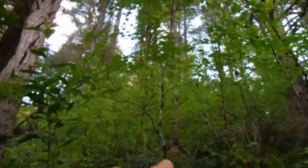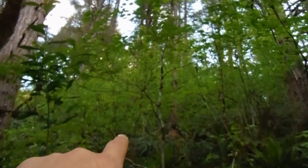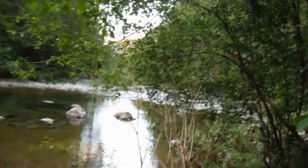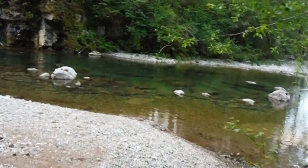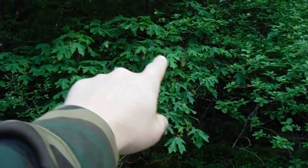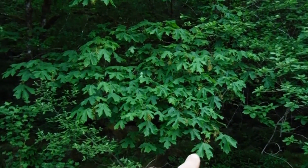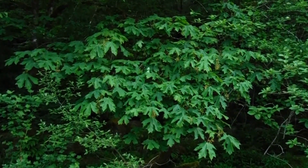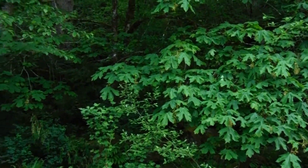This little tree here is a vine maple, which we'll see closer somewhere else as well. But that's one of the best woods that you can make a bow out of in this area for hunting. Vine maple and Pacific yew are two of the better ones. This is a big leaf maple with the big leaves, Acer macrophyllum. That is the largest maple species in the world with the largest maple leaves in the world. They get bigger than a dinner plate.